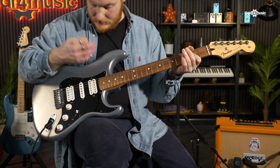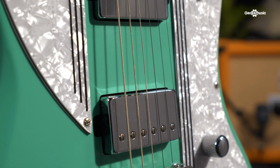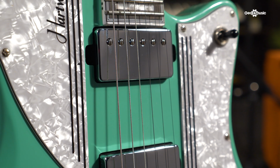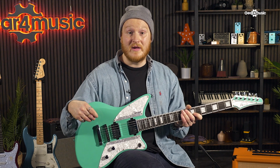The last configuration is the HH setup. This configuration gives you two humbuckers, which are going to give you that big, warm tone that can handle different types of overdrive and distortion. This is why genres such as rock, metal, and anything else that wants that high gain sound tend to use guitars with humbuckers. But it's not just these sorts of sounds that humbuckers are good for, it's also great for warm tones needed for jazz playing. So if you find yourself looking to play either of those genres, then it's certainly worth trying out a guitar with this pickup configuration.